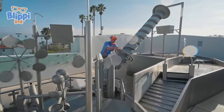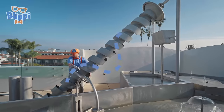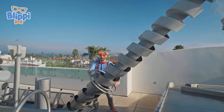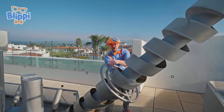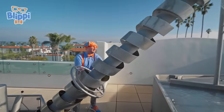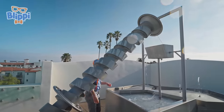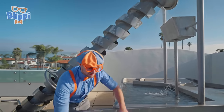Whoa, look at this. Whoa, kind of looks like a corkscrew. Oh, I see what it's doing. It's actually bringing water all the way from the bottom all the way to the top. Oh, do you see it? It's pouring out the top. Whoa, and look at all this water.